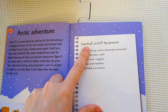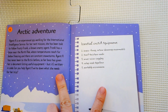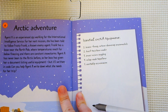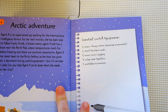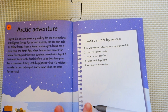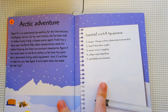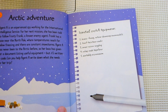It's written backwards. Agent A is an experienced spy working for the International Intelligence Service. For her next mission, she has been told to follow Frosty Frank, a known enemy agent. Frank has a base near the North Pole, where temperatures reach far below freezing and there are constant snowstorms. Agent A has never been to the Arctic before, so her boss has given her a document listing useful equipment, but it's written in code. Can you help Agent A write down what she needs for her trip?